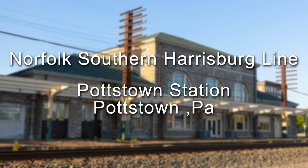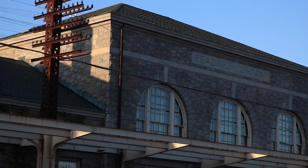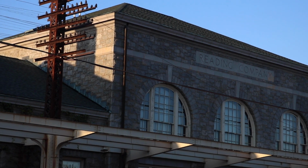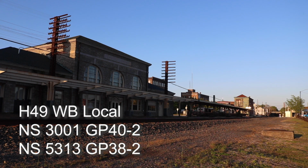So then what they did was they pulled out onto the main, and then with 5313 headed down to Linfield, where there was a bad-ordered car, and they picked that up. So I just waited here at Pottstown Station for their return. And here they are, heading westbound back to Reading with 3001 in the lead.